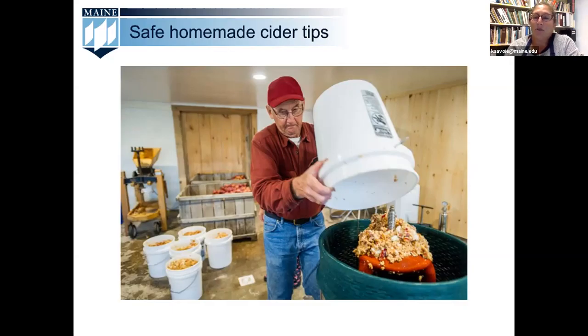And remember, just like with all foods, you want to make sure that the cider is not at room temperature for any longer than 2 hours. So make sure you're working in a batch that's the volume that you can get into a cooler temperature. And again, that's 40 degrees or lower within the 2 hours.